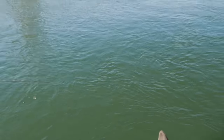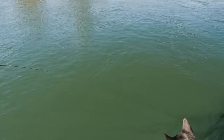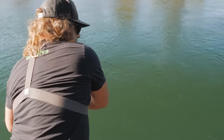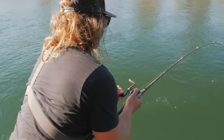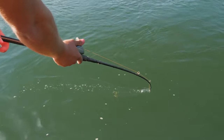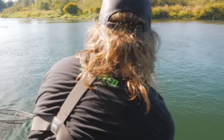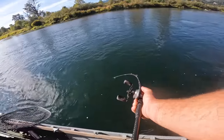I'm so nervous right now. I don't even know how to explain it. We're literally anchored up in the worst spot possible to land a fish like this. But I'm gonna see if we can do it. My friend Franco is used to fighting giant Chinook. He's used to helping people land fish like this. Oh my God. I don't know if you guys just saw that. I have a dinosaur on my line right now.